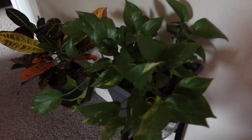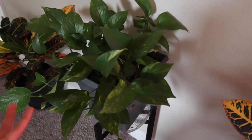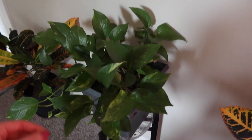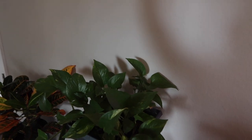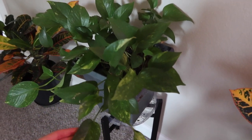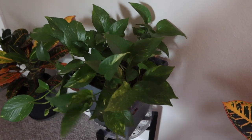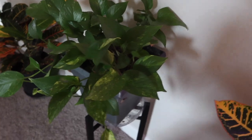Here's more pothos. Here's another pothos plant. My mom gave this to me. It actually had a corn plant in the middle of it. It was one of those plants from Home Depot, but the corn plant died. So all that's left is the pothos, but I love pothos, I think they're beautiful.